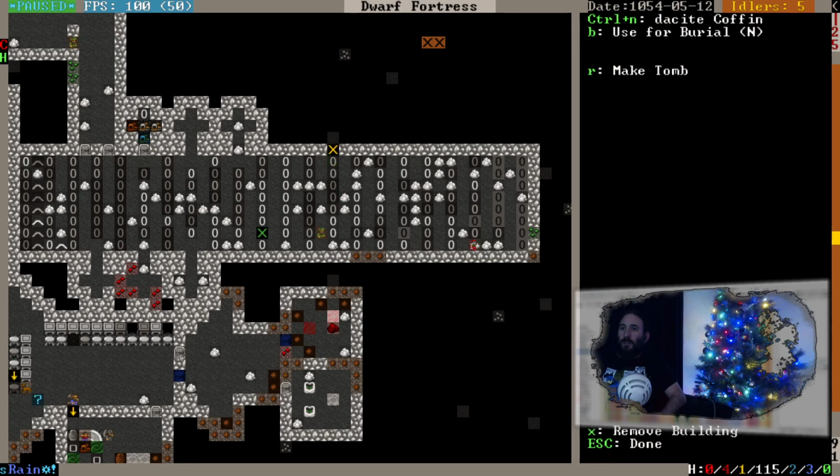Coffin inspector, please bring out your coffins. I will inspect them, and then I shall pass judgment on whether or not they are fit for the corpses of our fallen fellow dwarves. That's how dwarf coffin inspectors talk. I don't know how many you've ever met, but I've met a number of them, and you'll just have to take my word for it that that is exactly what they sound like.